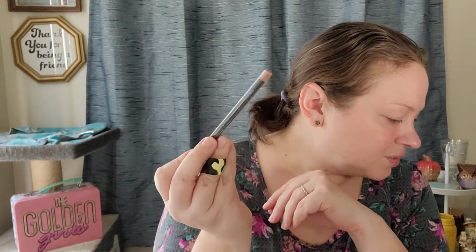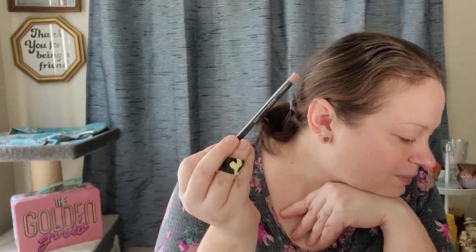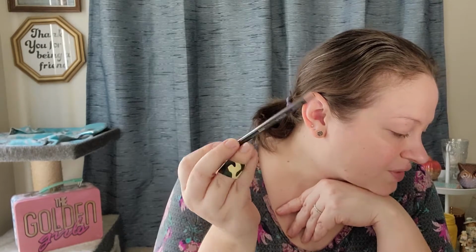And then the last thing here, DOUCCE Lip Definer Twist in number 491. This is a full size and it's $20 for this. And this is a lip liner.